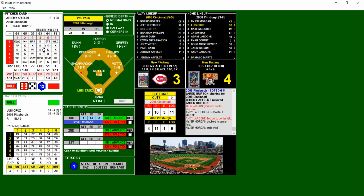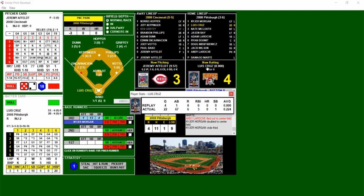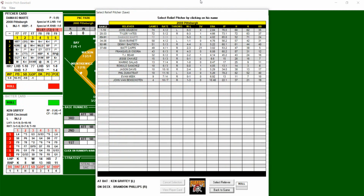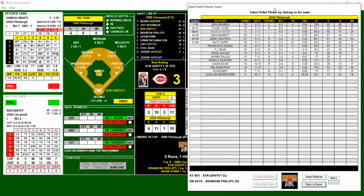Louis Cruz up. Cruz, 4 games, and this is his first at bat. 5-2, question mark, single and a 1 to 11. The 18 is too high. 2-5, pop up. And that is out number 3.